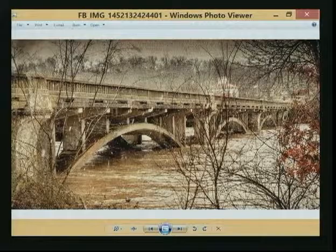And so one of our volunteers, his name is Russ Kinnerson. He's an excellent photographer, actually helps teach a couple of classes on photography, nature photography at the center. And he captured that image during the height of the flood.